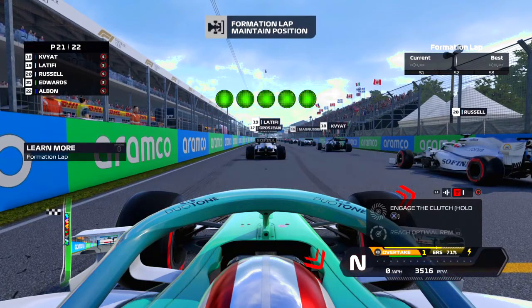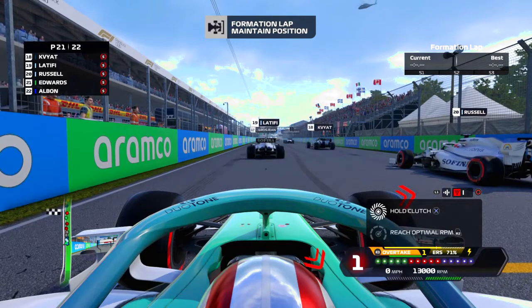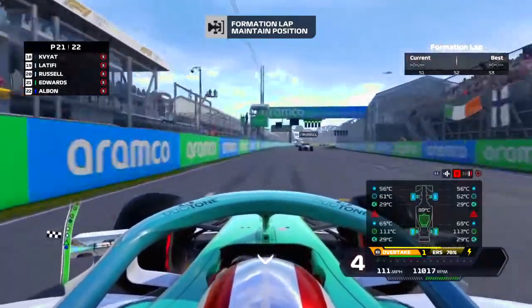And obviously we're going to start P21 here because Alex Albon had some sort of issue that required him to drop down in the grid. Nonetheless, like I said, we're starting on the softs, which is pretty much what everybody else is doing ahead of us as well. So we'll all be on the softs, at least P22 through whatever it is.